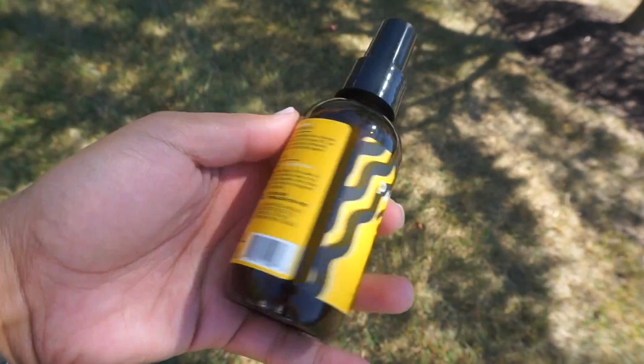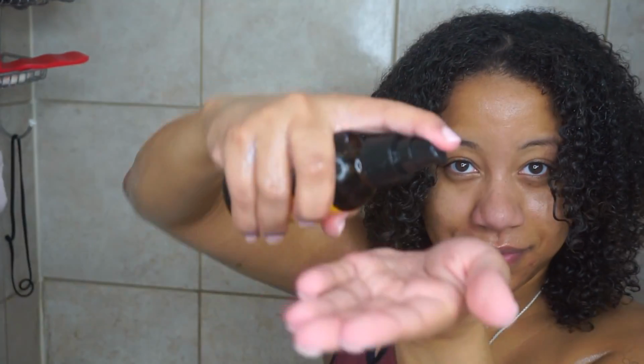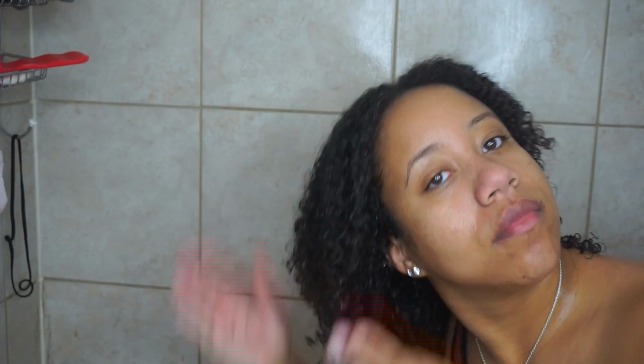Lastly, she did come out with 2 hair serums. There's the jojoba oil one and the argan oil one, and I chose to get the argan oil because I liked the description. It was great for promoting hair strength and health by keeping the strands elastic and moisturized, and that's something I really need lately. So I opted to get this one instead of jojoba, but this was actually really nice as well. I don't really use hair serum, so this was nice to add as a little finishing touch.